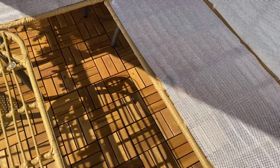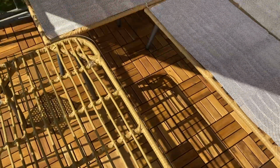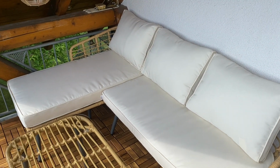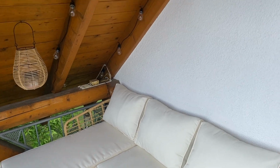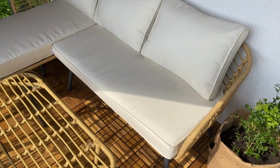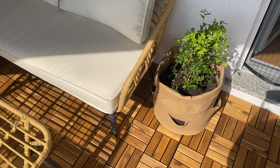And here is the table. Let's put the pillows on. And here the end result with the pillows. It's such a cozy place. Here with some lights, the candle, and the blueberry plant. So that was mostly the stuff we built.